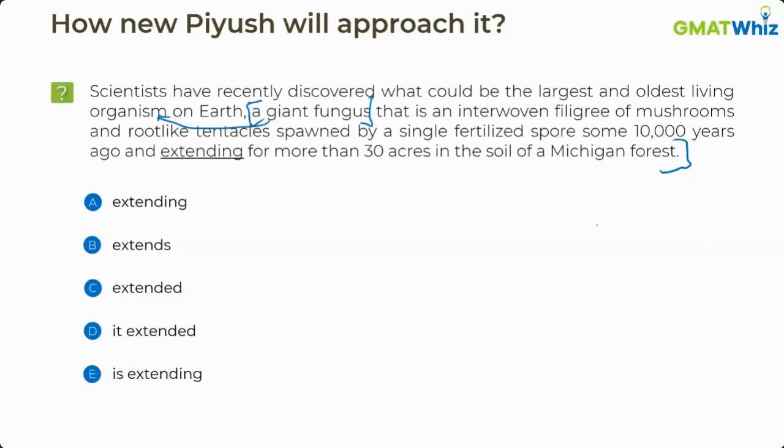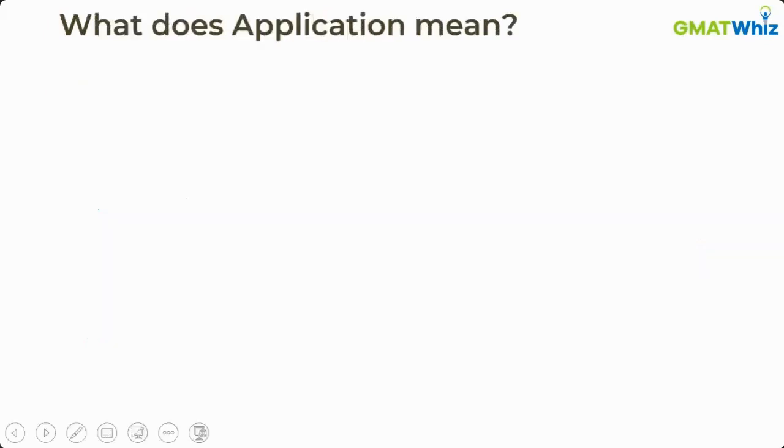Okay? So, great, guys. I hope this is clear. So now I'm actually going to talk about the application part.